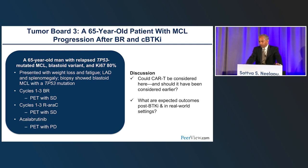This is a 65-year-old male with relapsed mantle cell lymphoma. At the time of initial presentation, he had presented with weight loss and fatigue and had lymphadenopathy and splenomegaly. And a biopsy showed blastoid variant of mantle cell lymphoma with a TP53 mutation and a high Ki-67 of 80%. So clearly, multiple high-risk features.